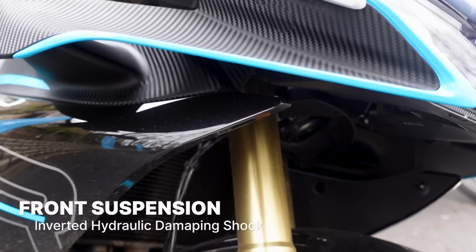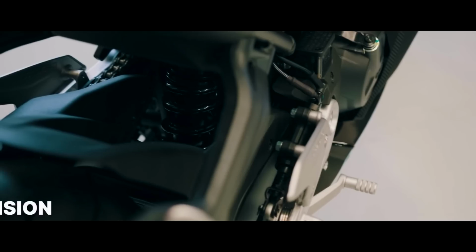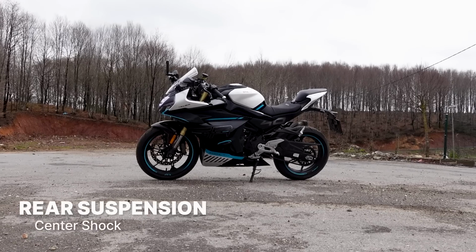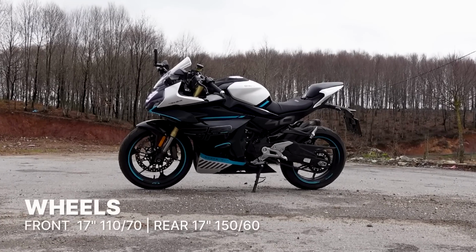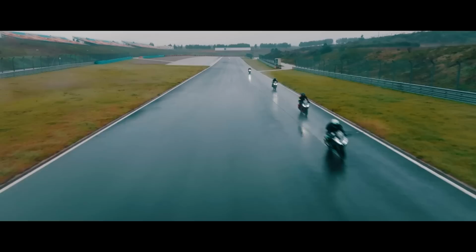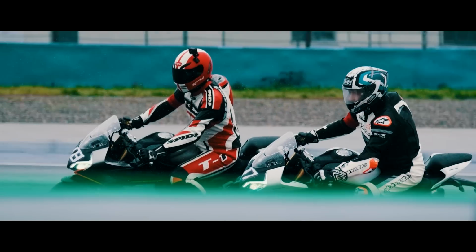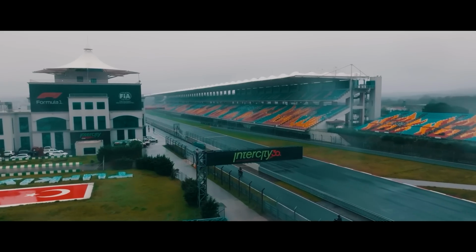The suspension is decent. Up front, you get inverted hydraulic damping shock, and you get a center shock at the back. The bike comes with size 17s, with 110x70 at the front and 150x60 for the rear. They are wrapped with Adreno HS AS5 tubeless tires. Now, I'm not too familiar with them, but they are pretty grippy on the road, and I was shocked at how great they were on the wet.